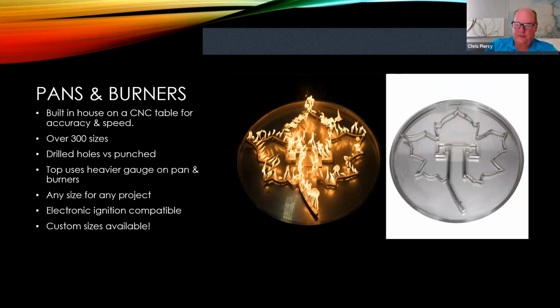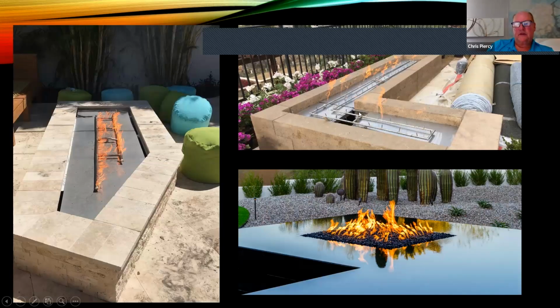So all the fire features, back to fire features, of course, have a burner. Now, these are some custom burners. You can see this one is the shape of a maple leaf, I think. So this particular project either was done in Canada or done by somebody who's really into maple leaves. I'm not really sure. But this particular vendor that we work with has a real good custom program, and they can do all kinds of cool, crazy fire shapes. We've done a couple for NFL players, and we've made the burner like their jersey number. That's kind of cool.